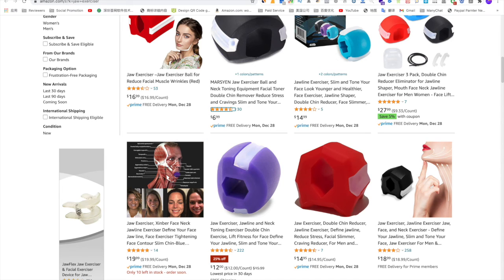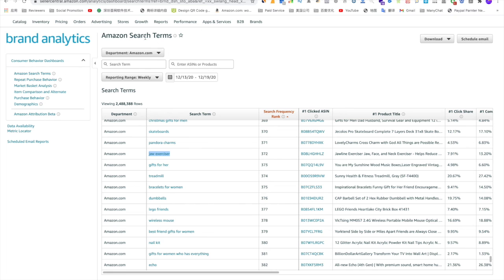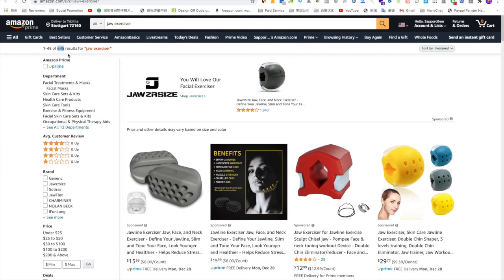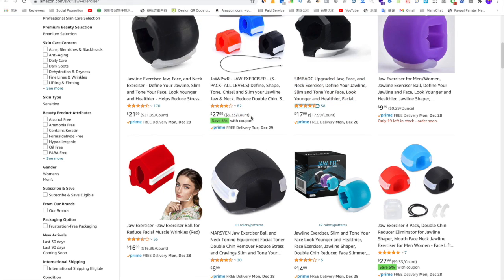Just remember, let's recap. Four rules: the product has to be small, the product has to be lightweight, the product needs no customer support, and the purchase price has to be less than $1.50. So this product meets everything. And where did we find it? We found it from an Amazon search term, and this search term is the 372nd most popular search term on the whole Amazon marketplace. That means so many people are looking for it, and not so many people are selling it. Also, the reviews are very few, so you can easily overtake them, and your margin is great. So that's the way you should find your niche products.